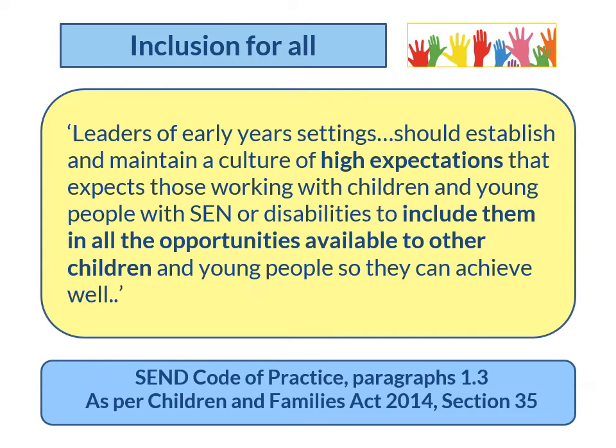All children with SEN and disabilities are entitled to an inclusive education. It is not a privilege, it is a right. The SEN Code is clear that leaders of early years settings should establish and maintain a culture of high expectations that expects those working with children and young people with SEN or disabilities to include them in all the opportunities available to other children and young people so that they can achieve well.